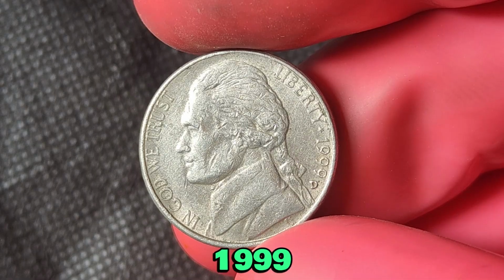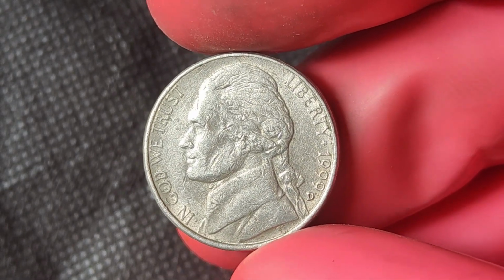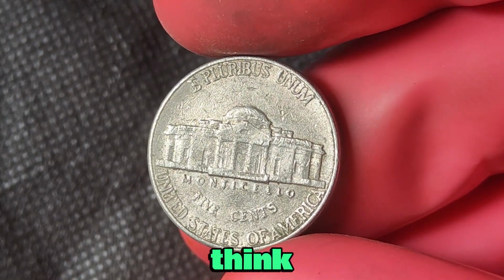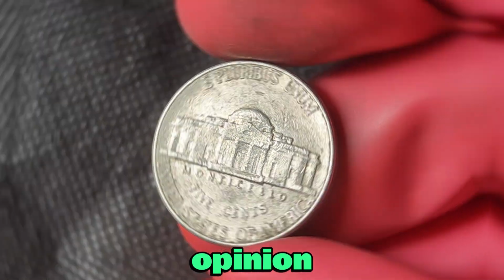If you've got a 1999 D nickel, take a close look at it under a magnifying glass. Look for doubling, strange marks, or off-center strikes. You never know what you might find. And if you think you have something truly unique, reach out to a professional for an expert opinion.